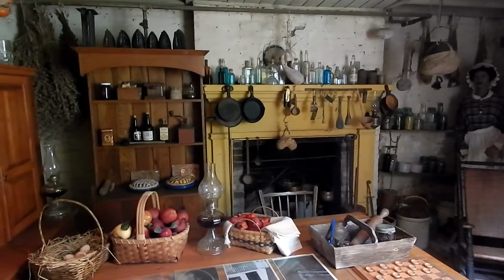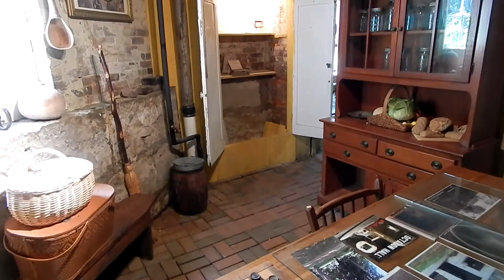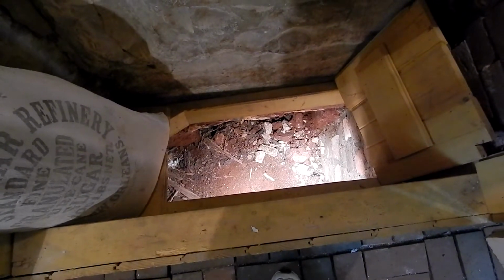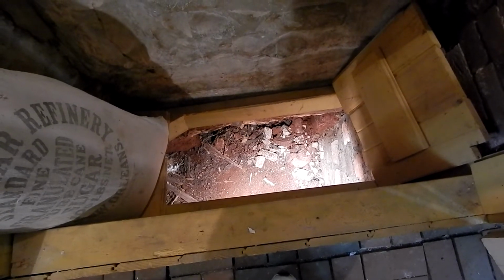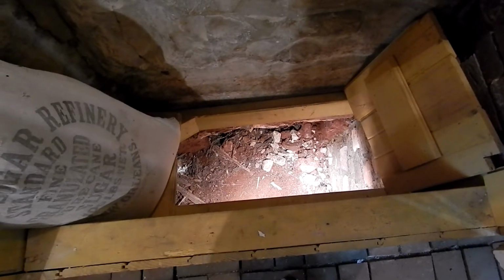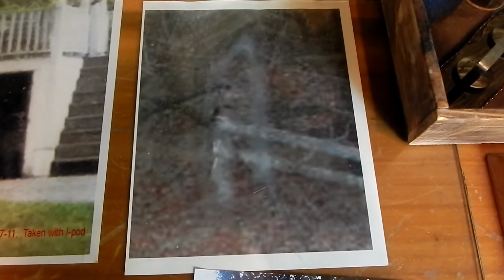And inside this kitchen area, there's the entrance to a tunnel. And this tunnel goes on for at least 500 feet, but it's so dilapidated that folks have been scared to go very far up in it. And here are some more images taken in the area.